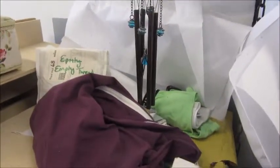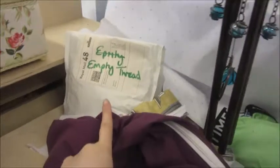This is my junk corner here. We have a bag of empty thread bobbins.